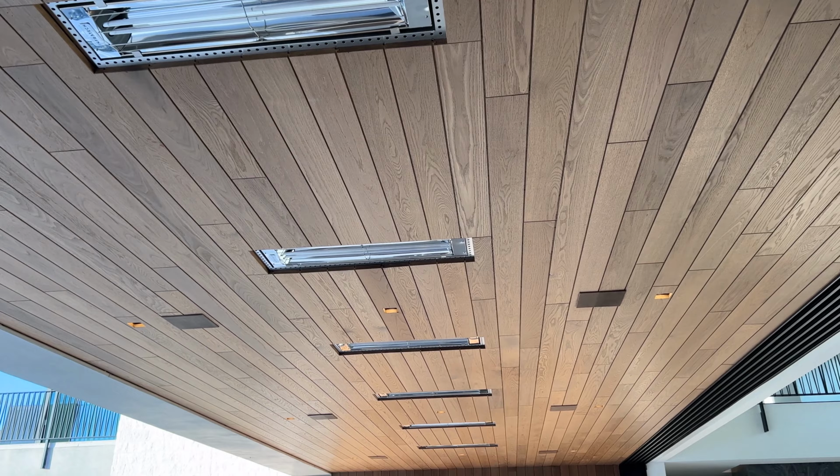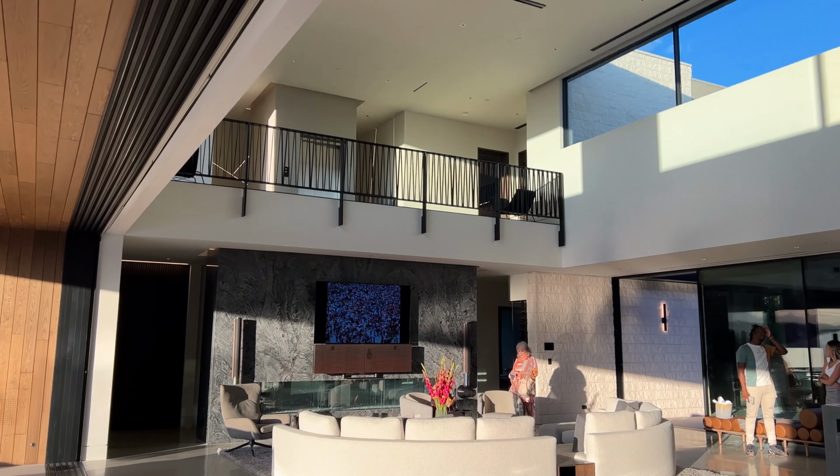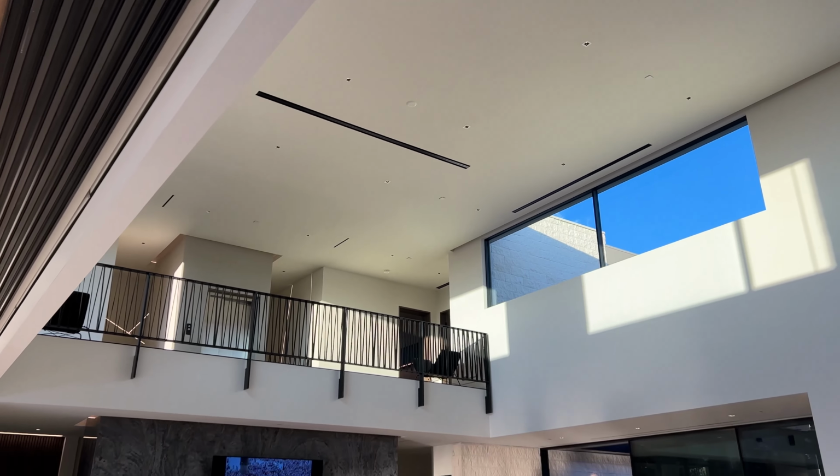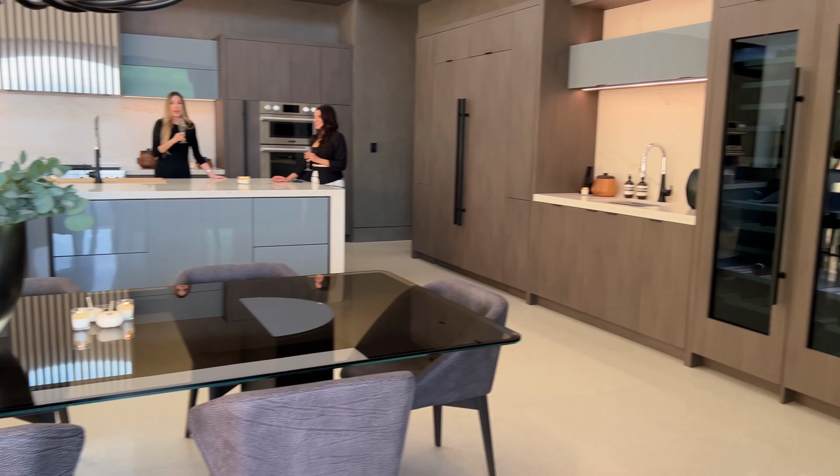Like some places, look at these too. We have the heaters in the ceilings all the way through, so you can have heat. I mean, it doesn't get cold in Vegas all that often, but when it does, you will definitely want to turn those heaters on, right?